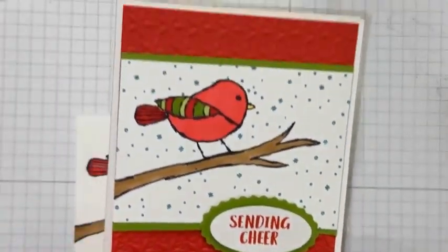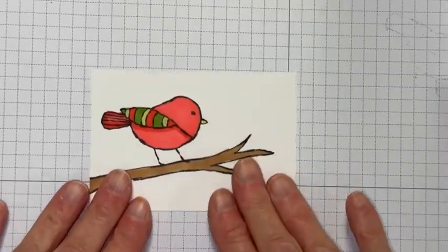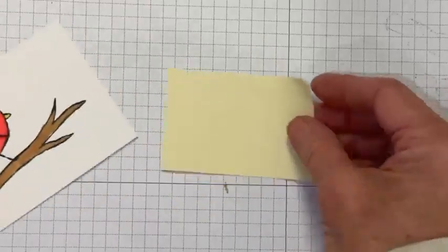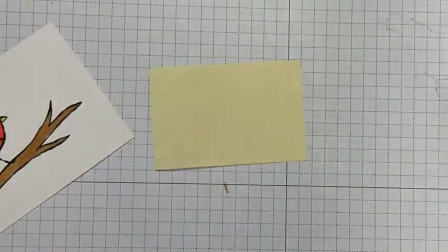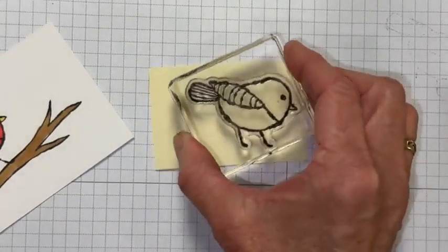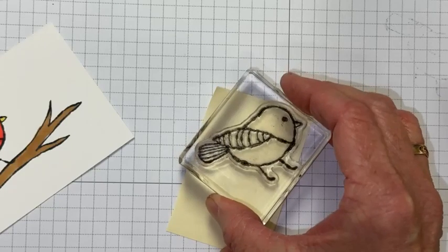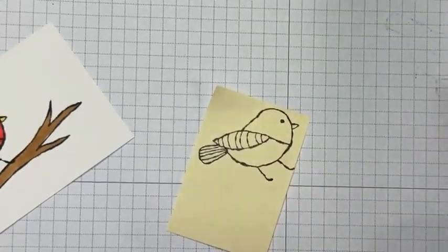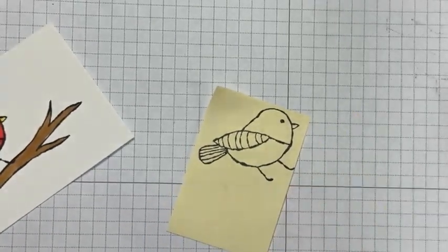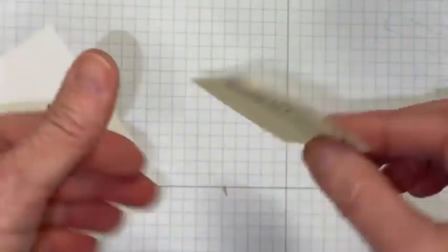Now, I want to add snow to this. Here's my original. I want to add snow to this, and this is how I'm going to do it. I don't want the snow to get on my bird, so I'm going to do what we call masking. I'm taking just a little Post-it note, and I told you I was done with my ink, but I'm not, because I need to do my little Post-it note. I'm going to stamp my bird right on my Post-it note. This is a cheap, no-name Post-it note, so the sticky part of this is only at the top. It's not along here.